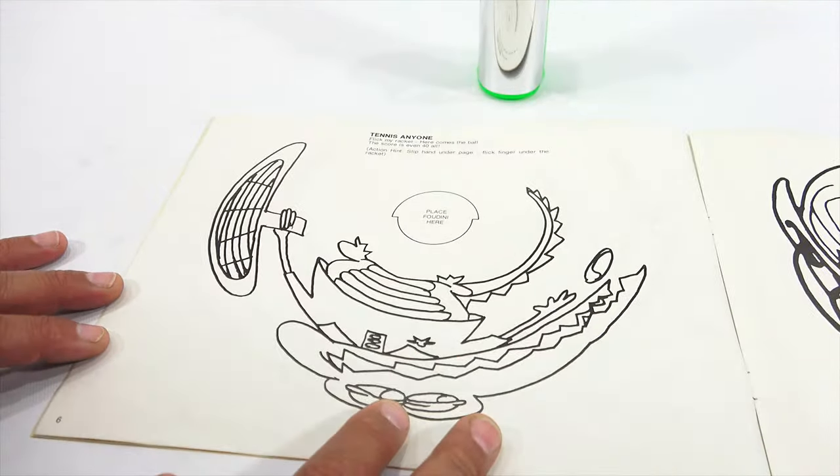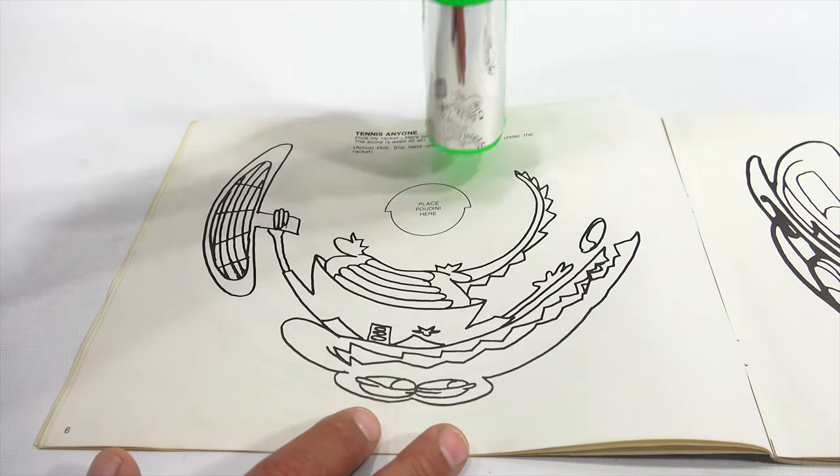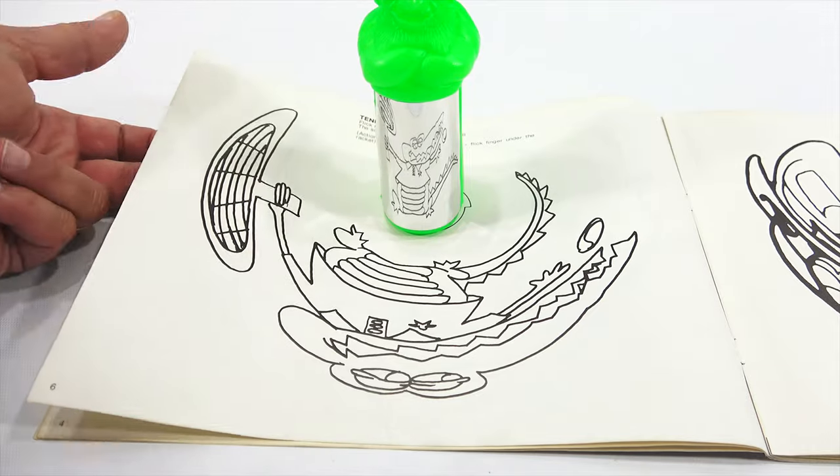Tennis, anyone? Flick my racket. Here comes the ball. The score is even. 40 all. Slip hand in their page. Flick finger under the racket. Okay, so he's there. Here's the racket.